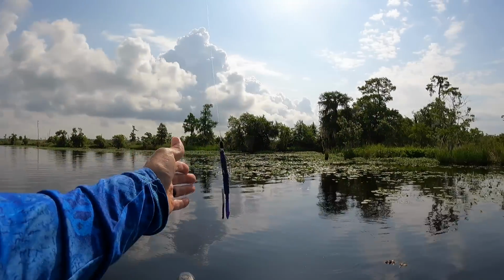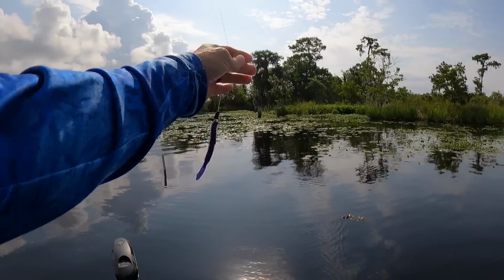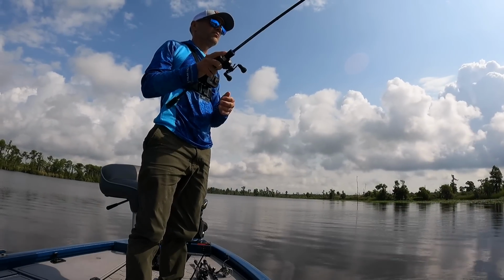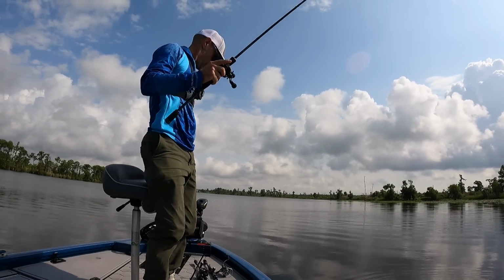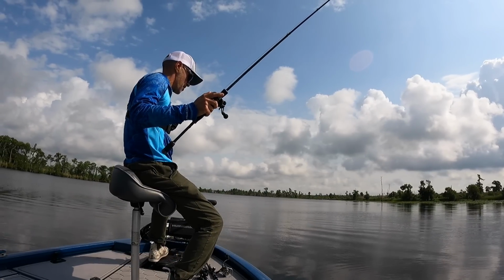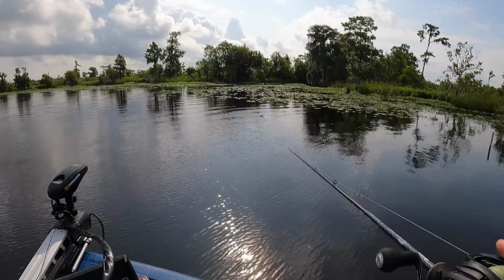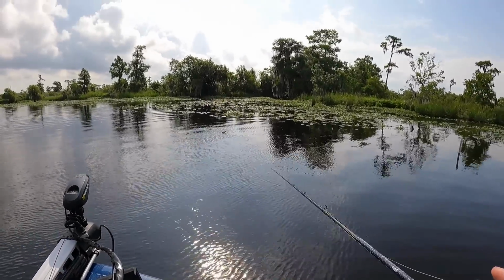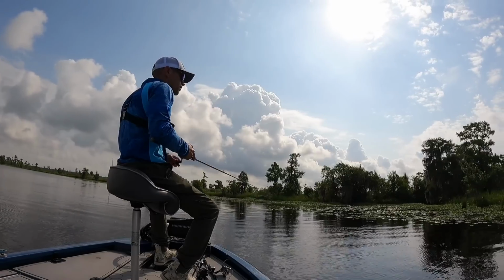Oh, God. Well, it could have been a brim. Something bit my tail off. Could probably still catch fish on this thing without the tail. My confidence level is just a lot higher with the tail attached. And like I said, they do have a lot of really small bass around here, so that could have been what that was. Or a brim, or a sockeye, who knows.